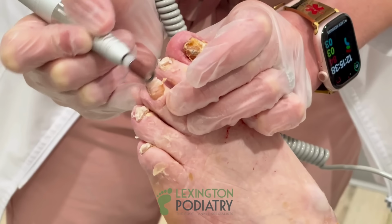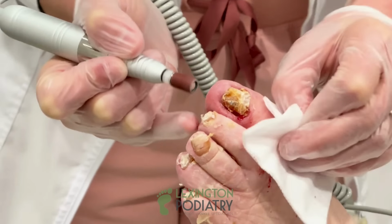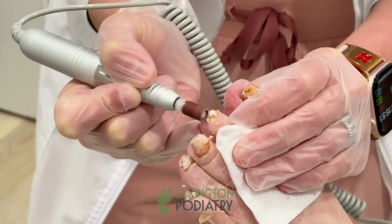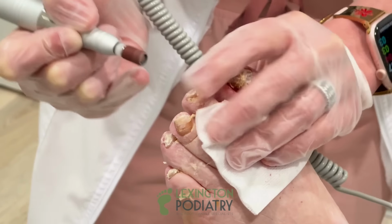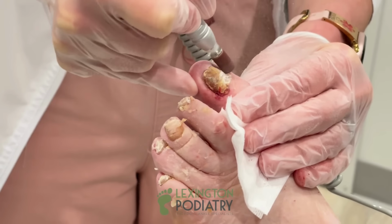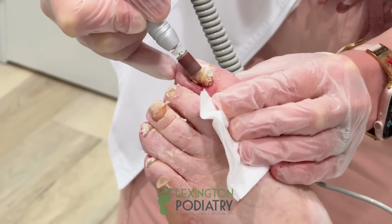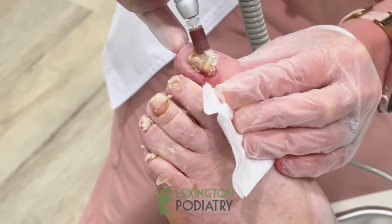Any questions you think the viewers have, Bobby? Maybe the difference between Dremel bit types and when we decide to use one versus the other. In terms of the bit size? Yeah, whenever it's a larger surface area, the larger one is appropriate. It just won't take as long. But when we get down to the very detailed fine work, we need that smaller bit because we don't want to create a new wound. See the little hole there? That's where fungus is living.